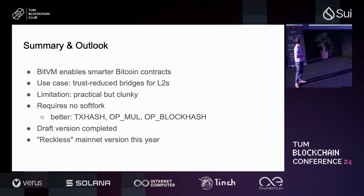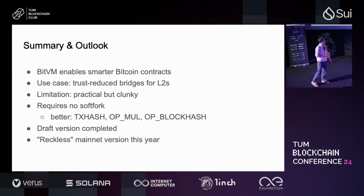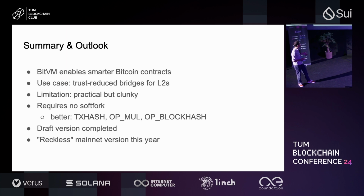What makes people excited about it is that it requires no soft fork at all. It's possible with how Bitcoin is currently. However, it would be cool if we had a soft fork, for example, for TX hash. If we had TX hash, we could get rid of that trusted setup. That would be quite nice. No pre-signing would be necessary.